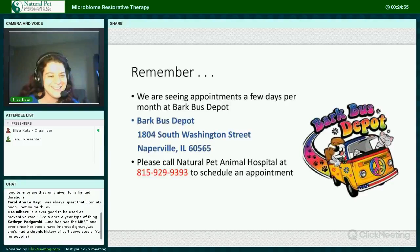Thank you very much, Catherine. Okay, is it ever good to be used as preventive care, like a once a year type of thing? Lisa's asking. Well, once a year is probably not enough if your pet is on a processed food that's causing this subclinical inflammation, because that's really what is adversely affecting the bacteria. And interestingly enough, in humans, it's also processed foods, but it's refined sugar as well. That feeds more of the bad bacteria than the good. I've been doing a lot of reading on that because I'm hoping to change my gut bacteria for the better.